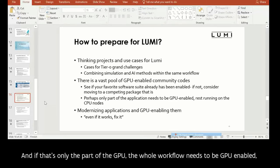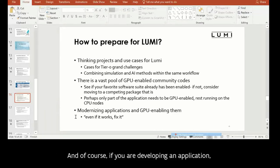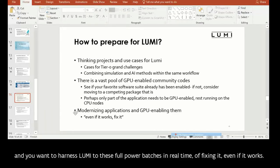And perhaps only part of the workflow needs to be GPU enabled, and the rest of it can run on LUMI's CPU nodes at the same time. And of course, if you're developing an application and you want to harness LUMI to its full power, perhaps it's a really good time to fix it, even if it works.